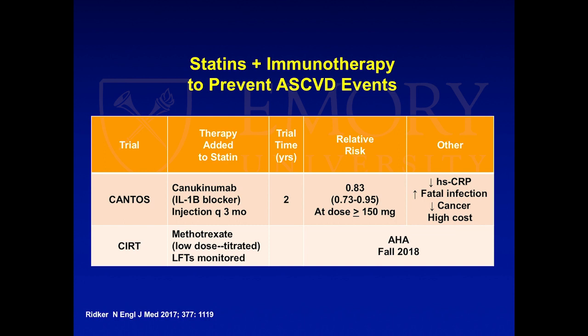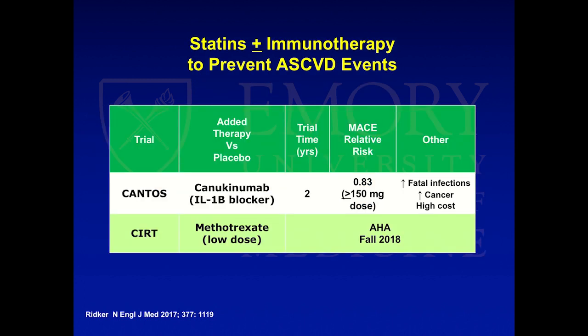And then the chronic inflammation reduction trial, which is a statin plus methotrexate at low dose, and the dose is titrated. That result is expected to be presented also at the heart meetings in the next few weeks. All right, that's the same thing.